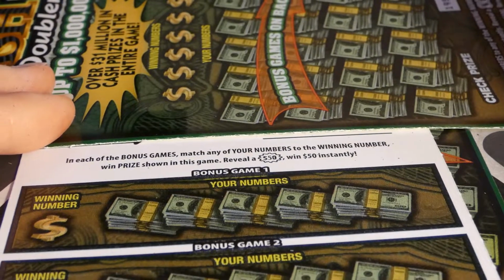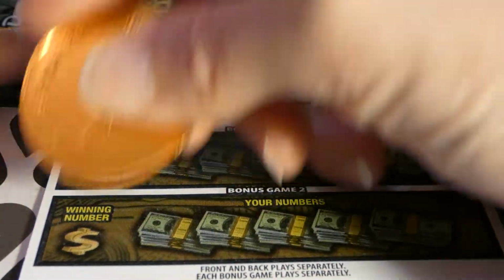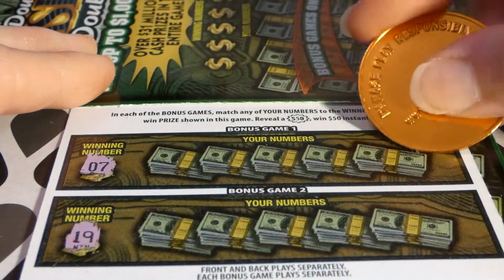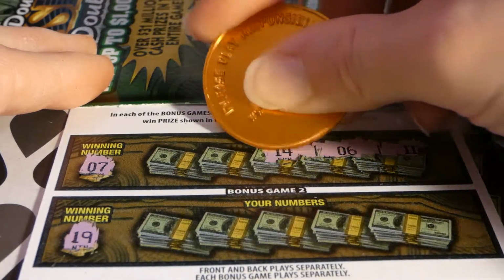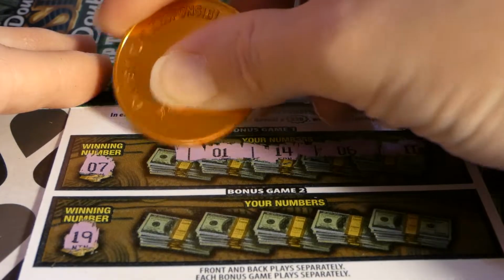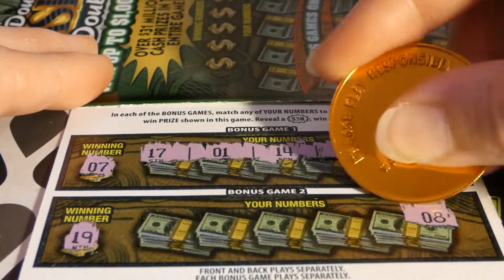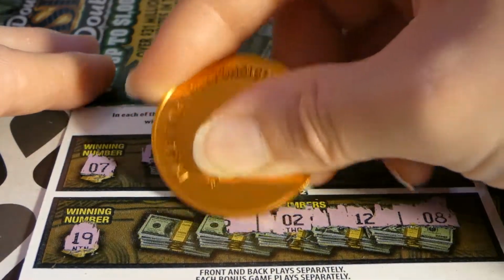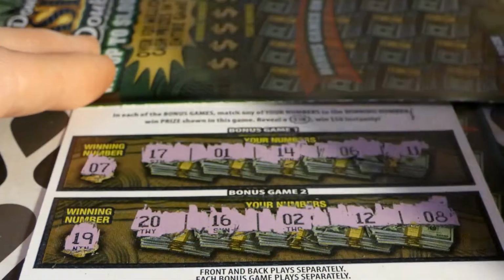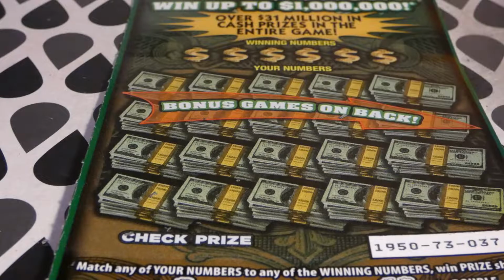In each of the bonus games, there are two bonus games right here. Match any of your numbers to the winning number to win the prize shown. A $50 burst wins $50 instantly. So we're looking for 7, 19, 11, 6, 14, 1, 17. Almost fooled me. 8, 12, 16, and 20. So, nope. That is not a winner.